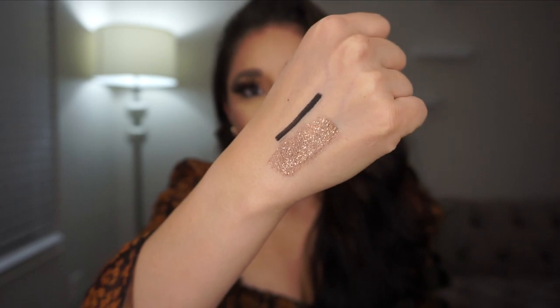And I appreciate, most importantly, that the glitter doesn't fall down from your eyelids down to your under eye and create like a disaster for your makeup as you're wearing it throughout the day. But it's gorgeous, right? But you know what? Let's swatch them. Why not? Let's show you what these colors look like.